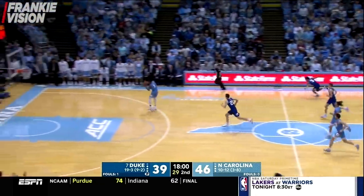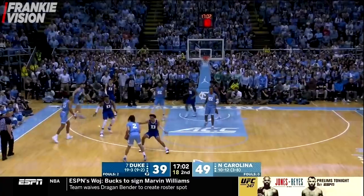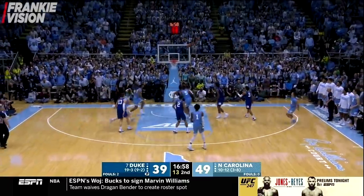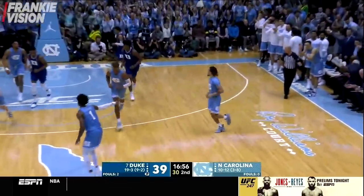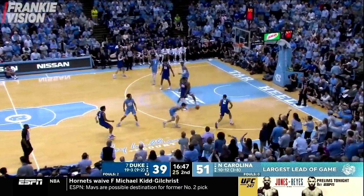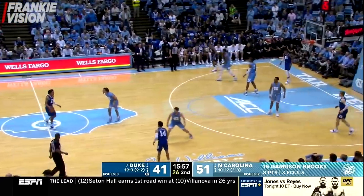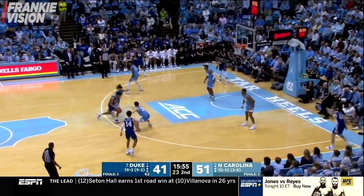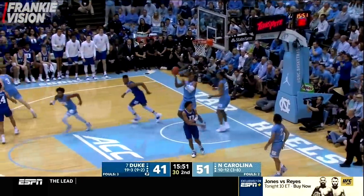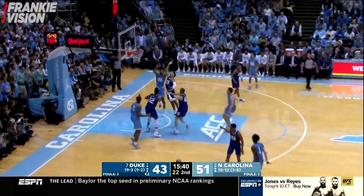Brooks with a steal, ahead to Black. Smart job to bring that ball back out. Tough one by Anthony. Knocks it down, having himself a night. Stanley. Player use the screen. Don't lean into the screen. Jones into traffic. Nicely done. I'll take. Jack White. Oh, good pass.